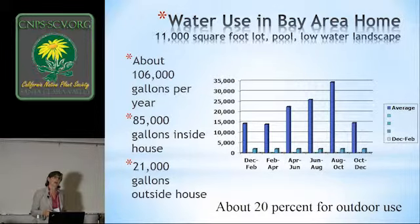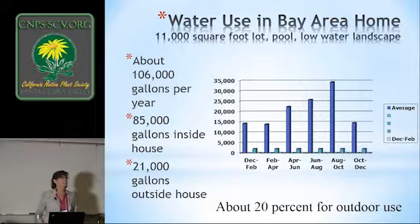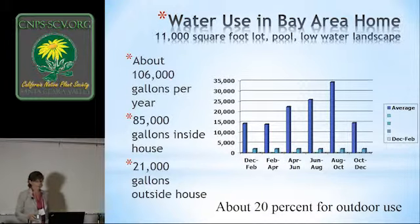So I've actually tracked it. When I first moved in, I don't think I have any pictures in here of my first yard, but it was all lawn. Really, the whole front yard was pretty much lawn. And there was a lawn in the backyard too. Slowly, slowly I took it out, and now I don't have any lawn anymore. So I'm about 20% for outdoor use, which is pretty darn good.